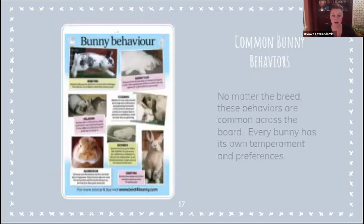Okay, so some common bunny behaviors. This is not super clear, but bunnies do really, really funny things. They do little things called the binky jump when they get excited. They nibble, they groom, they play, they nibble you, they groom you, and they'll follow you around. Every bunny has its own temperament and its own preferences. And if the temperament is not nice, it goes to freezer camp. So just kind of be aware of that.